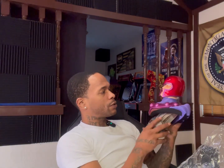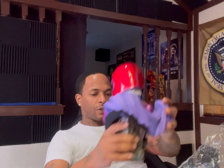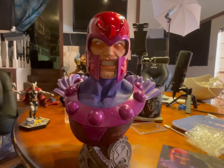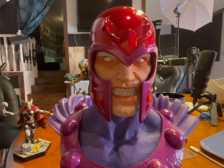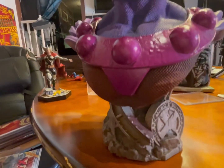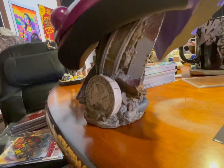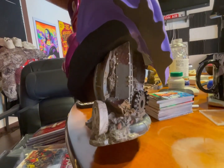Let me see. Yeah, this is amazing. The detail in this is ridiculous. This is beautiful, you guys. This is absolutely beautiful. I have to show you. Okay, now this is the up close of this Magneto bust. Oh my God, the detail in this is ridiculous.